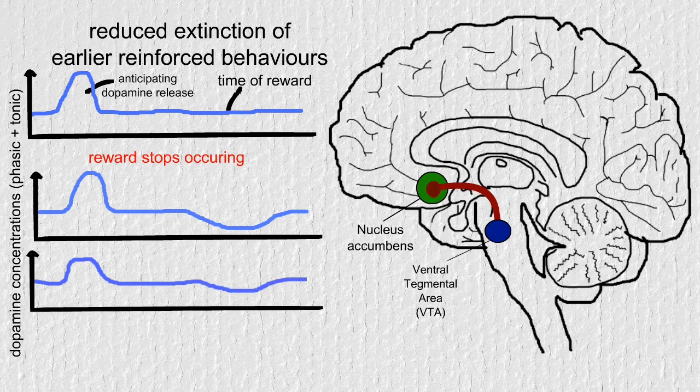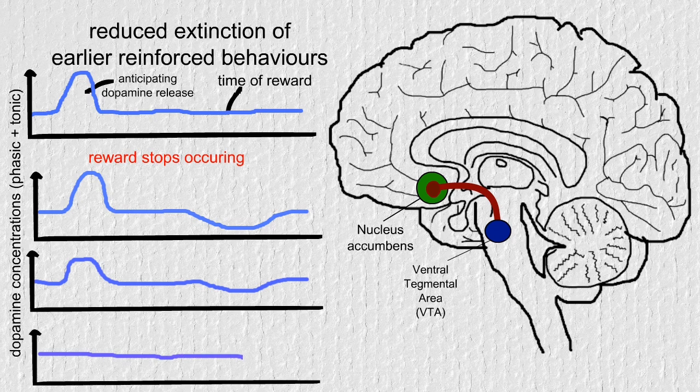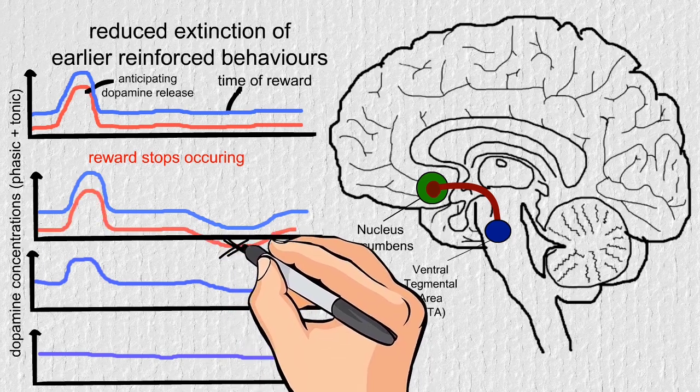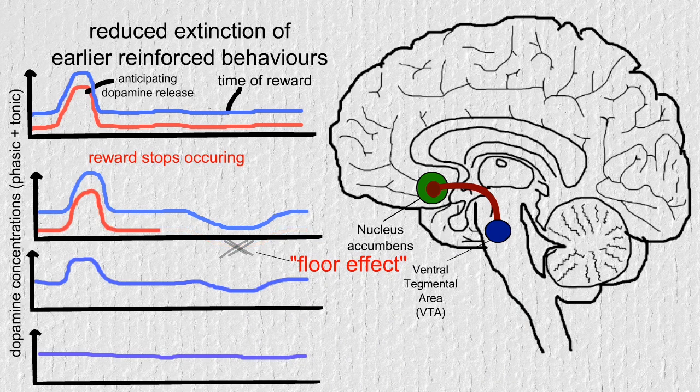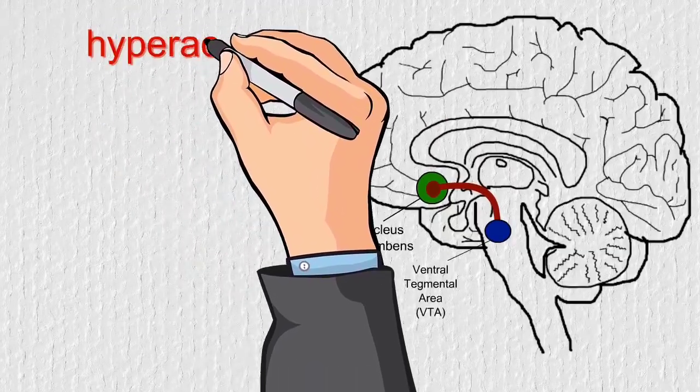After some repetitions, the stimulus will no longer activate the reward pathway for an anticipating dopamine release. When the tonic dopamine concentration is already low to begin with, there's a so-called floor effect. It cannot be reduced that much more and the extinction is ineffective. That could explain why it is difficult for kids with ADHD to learn from their mistakes, and it explains why punishment seems not to work that well on them. But it can also explain hyperactivity.